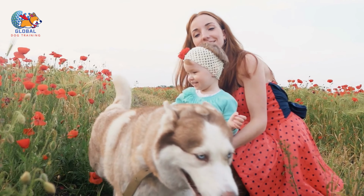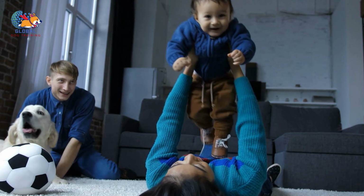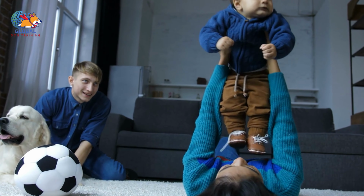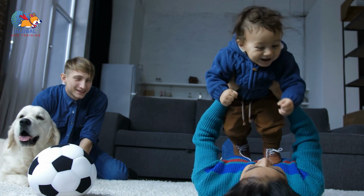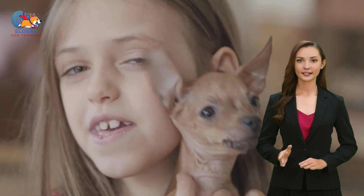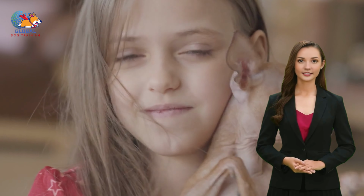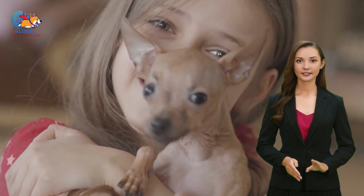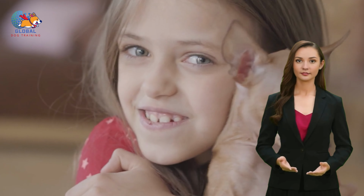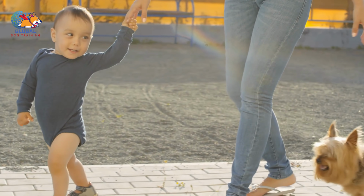Consistent routines. Advocates for sticking to consistent routines for the dog to provide a sense of stability. Consistency in routines contributes to the dog's overall sense of security. Preventing negative reactions. Suggests introducing baby items gradually to prevent the dog from feeling overwhelmed and reduce the chances of negative reactions. Gradual exposure helps the dog acclimate to the changes in the environment. Understanding canine body language. Encourages dog owners to pay attention to the dog's body language during interactions. Understanding stress cues, hesitation, or avoidance helps in assessing the dog's comfort level.